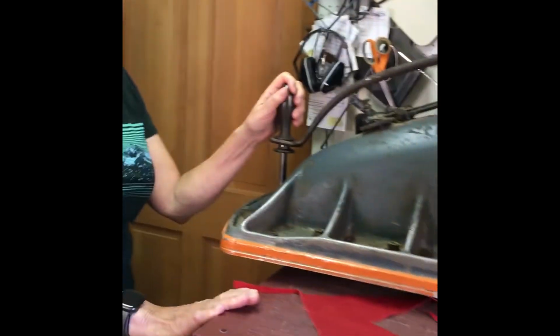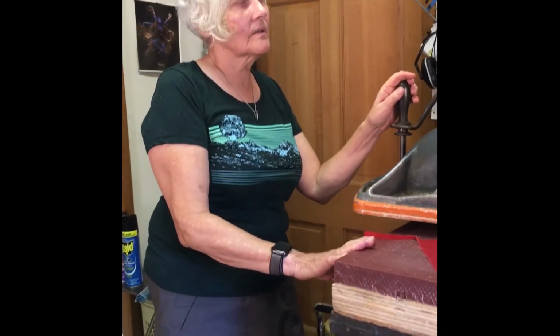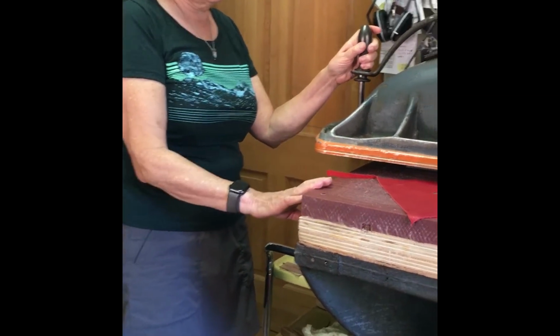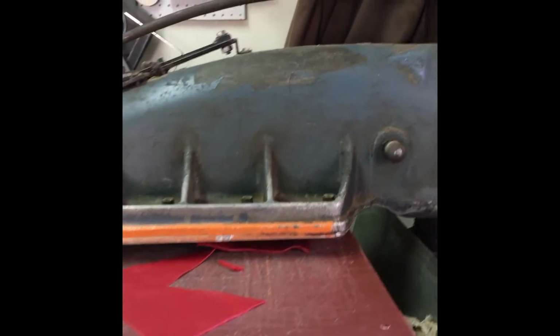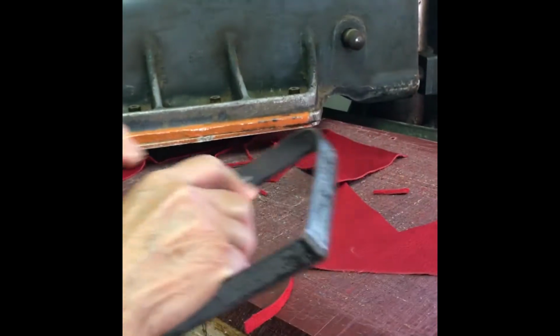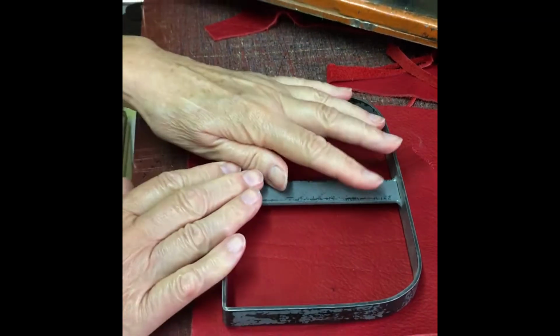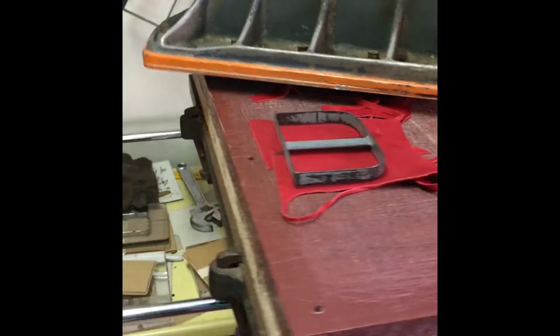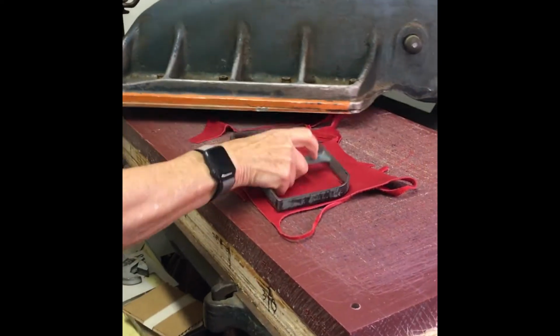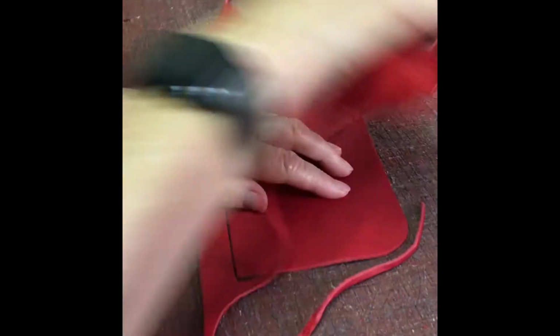This machine is pre-1900, like 1899. It's really old. Very solid. This is the die. Okay, you saw the coin purses I was doing? They're good. Now, hold your ears.